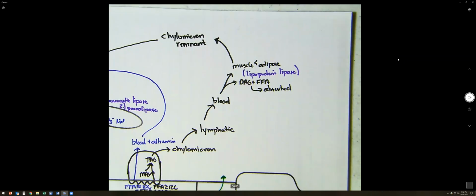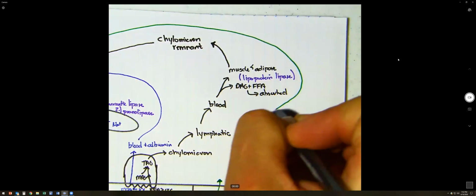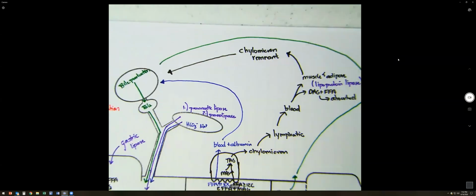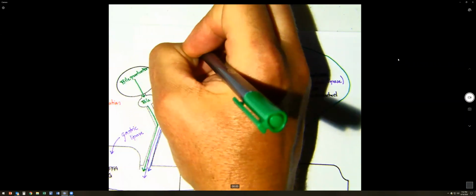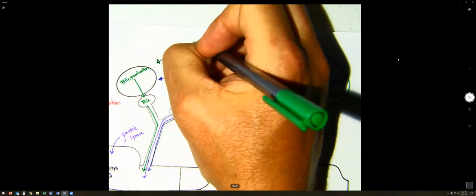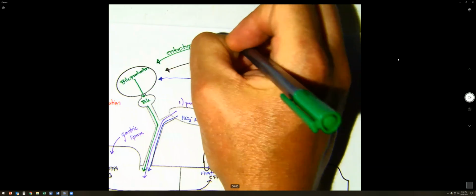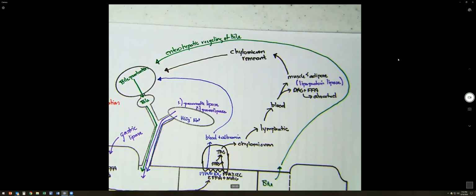This bile gets absorbed in the ileum, and it goes all the way back to the liver. So zoom out. The bile is going all the way back to the liver, and this is known as enterohepatic recycling of bile. It's a way to save cholesterol. So you can keep cholesterol that way.